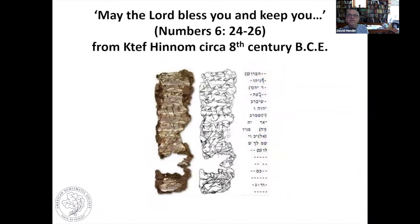And also, of course, the famous scroll that was discovered at Ketef Hinnom, and it carries the blessing, we call it the priestly blessing. And I have never been to a church service or a synagogue service where this blessing has not been invoked at least one time. May the Lord bless you and keep you. May he cause his face to shine upon you and be gracious unto you and grant you peace. Amen. And this was found at, as I said, the Ketef Hinnom excavations.